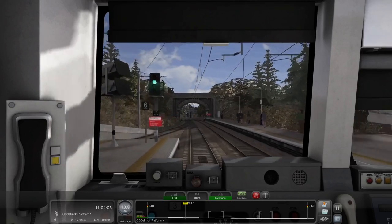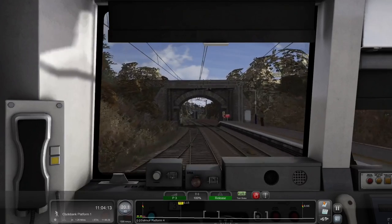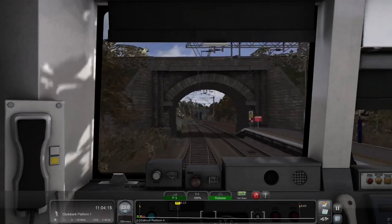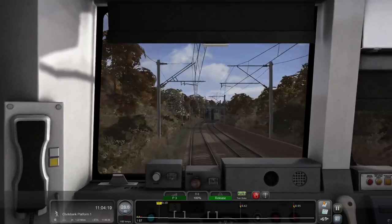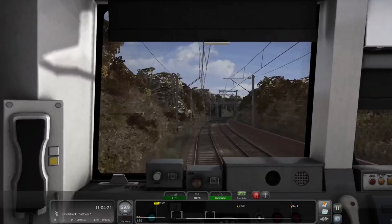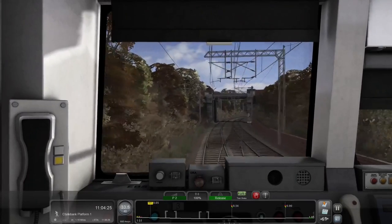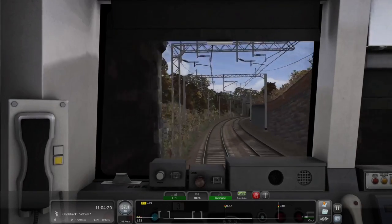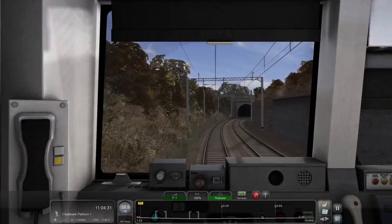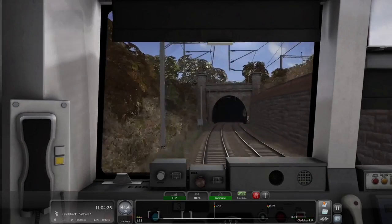So 40 is our speed limit coming out of Dalmuir Platform 4. We are going to move into a 60. So we are going to be coming to the Clydesbank Junction. That's to the right. You're going to see a track coming from the Dalmuir Riverside. That's what the Clydesbank Junction serves. Speed limit is now 60.